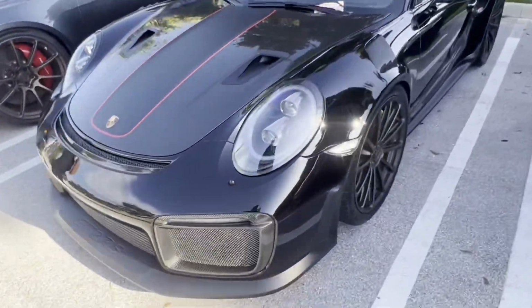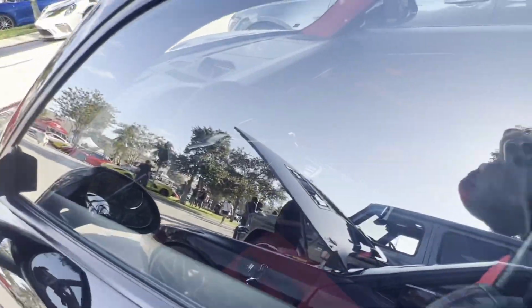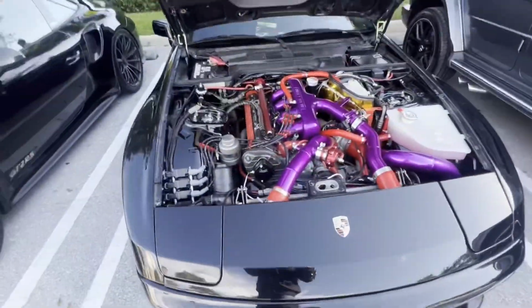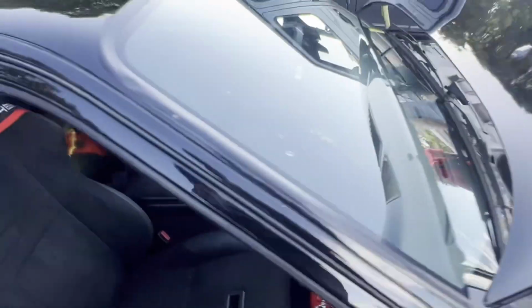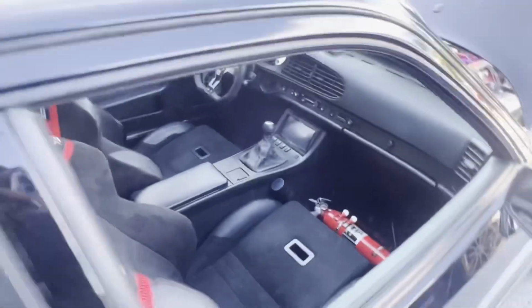It's insane. Setup of it and everything is nice. The seats on the inside. It's GT2. Okay. It looked pretty similar, but the performance is different. This right here, I don't know what they got inside of this. It's crazy. I think something on here. Looking at the inside and stuff, guys. It's nice. I like it.